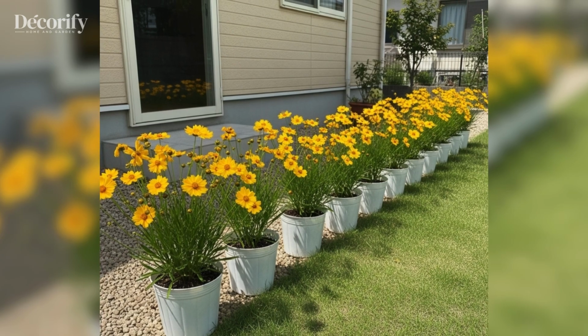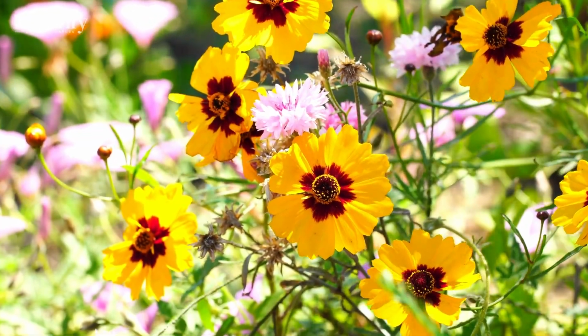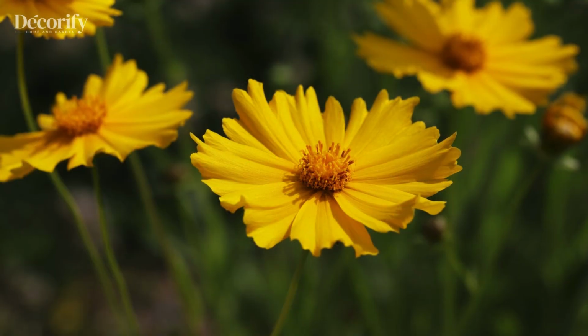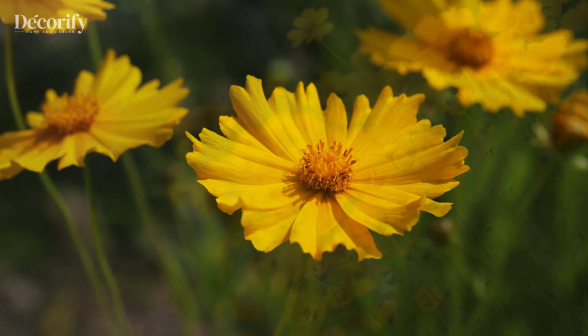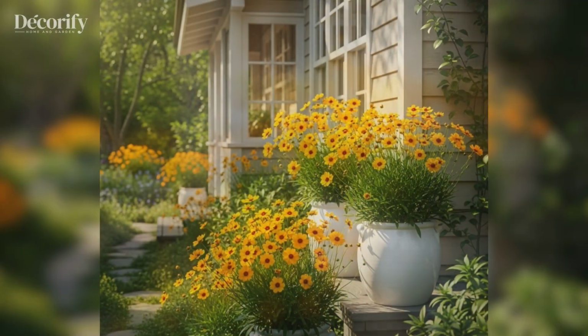In containers, they thrive with a bit of neglect and keep blooming if you deadhead occasionally. The fine foliage adds a light, airy feel to any combo. It's also a native favorite, meaning it supports local bees and butterflies while asking for very little in return. That's smart gardening.